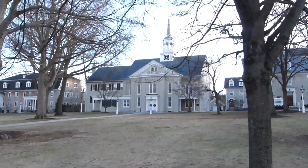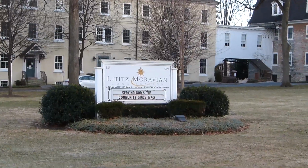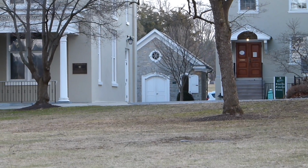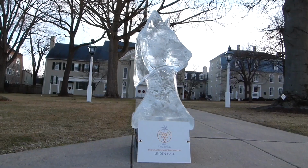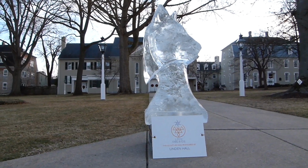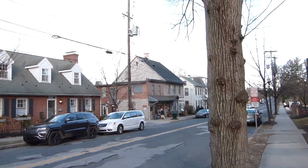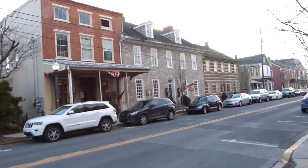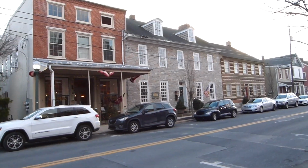Here's the Moravian Church building, which still stands and operates today. Next to the church you can see the corpse house, where they used to preserve bodies before burial, and where people used to gawk at corpses, since there wasn't that much entertainment back before Minecraft. You can also see the Julius Sturgis Pretzel Bakery from here, which is the oldest hard pretzel bakery in the United States. But what were we here for again?